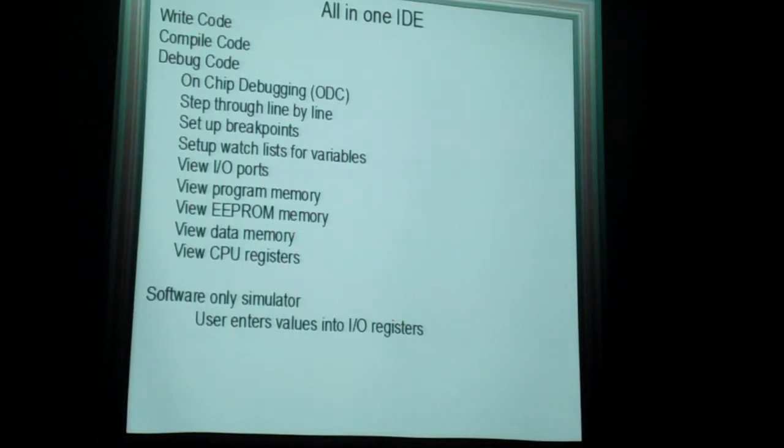Is it configured as an input? Is it configured as an output? You can configure individual pins in your port as an input or an output, and you can visually see a representation of that as you're going through. You can see what the ports read in. If it's an input port, you can see what's coming in.